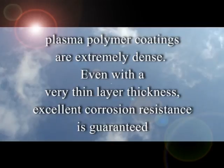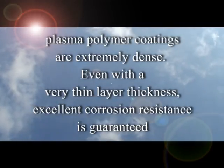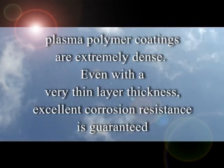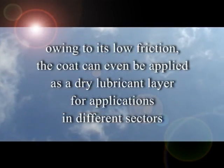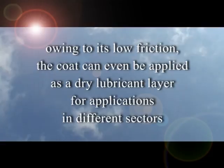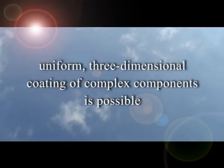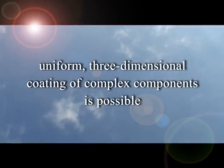Plasma polymer coatings are extremely dense. Even with a very thin layer thickness, excellent corrosion resistance is guaranteed. Owing to its low friction, the coat can even be applied as a dry lubricant layer for applications in different sectors. Uniform, three-dimensional coating of complex components is possible.